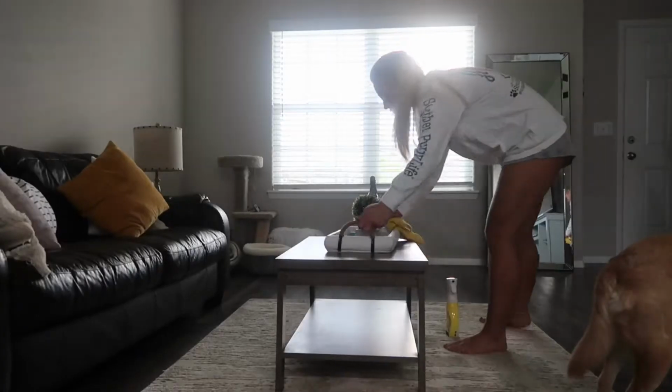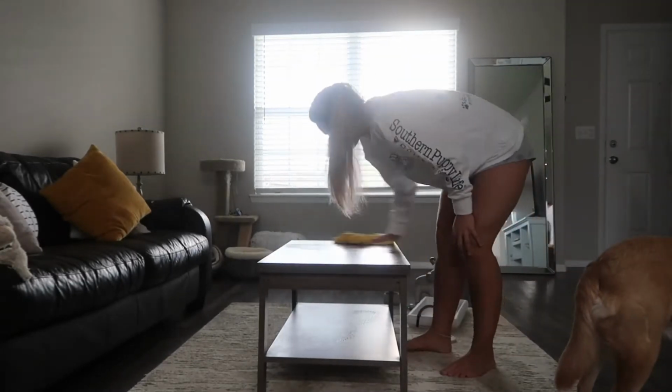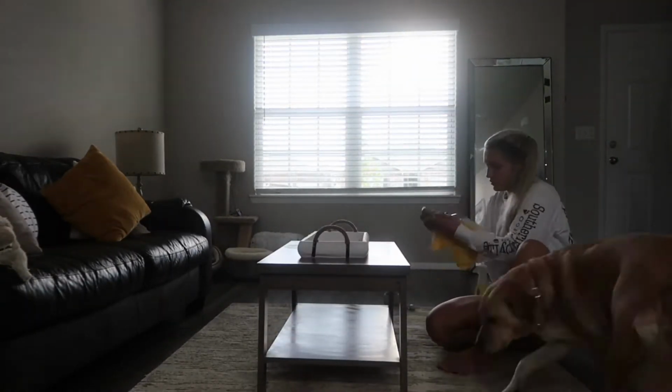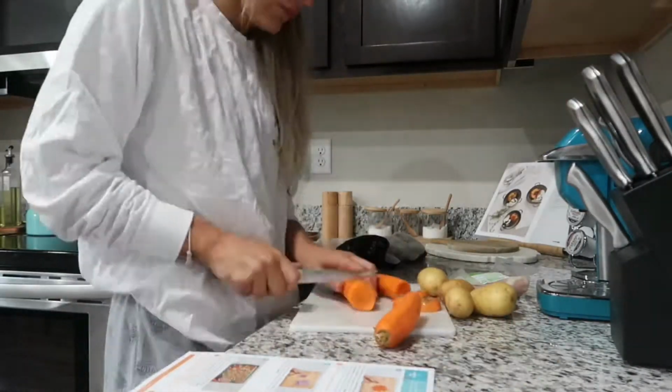I didn't realize how much a clean house can impact your mood and productivity overall. Having a clean house means that you know where everything is, and it makes things easier to do, and therefore makes you do more. So now we're going on to cook dinner.